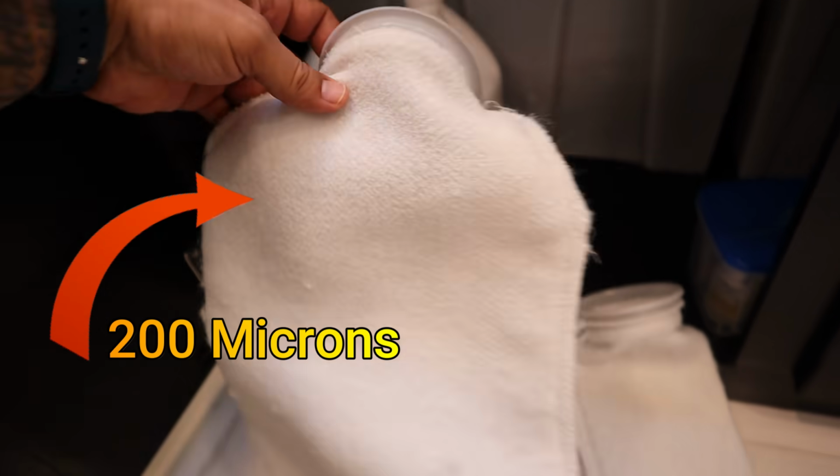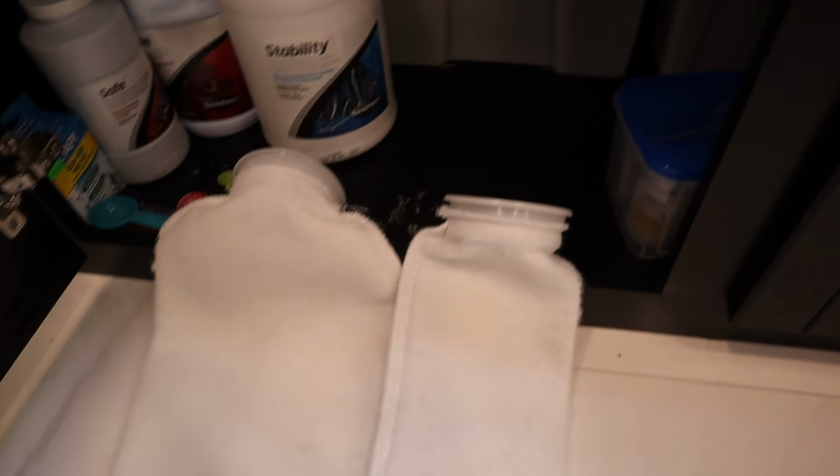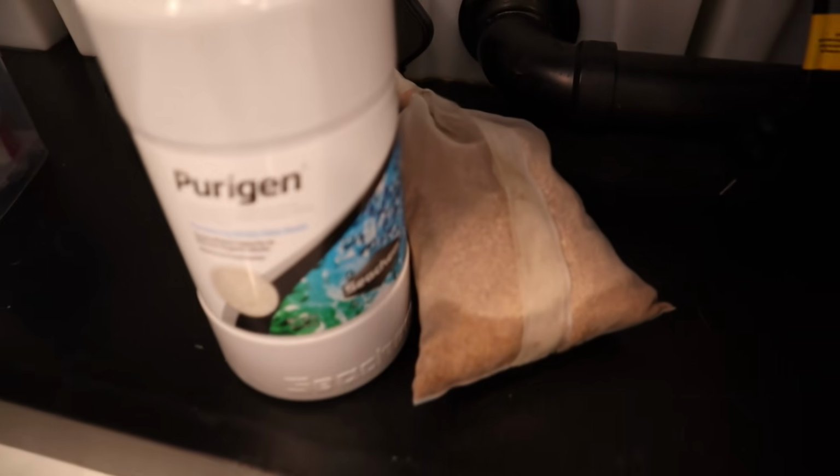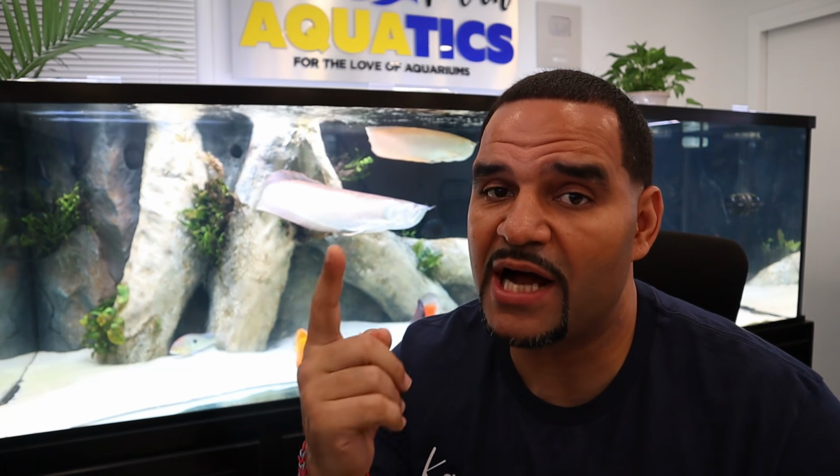I decreased the micron size of my sump socks from 200 microns to 100 microns in order to catch and trap the tiniest of particles. That didn't help. I added more mechanical media to the sump after water passed the socks. That didn't help. I went the chemical media route and tried both Cichlid Purigen and ChemiPure Blue. Still, no change.